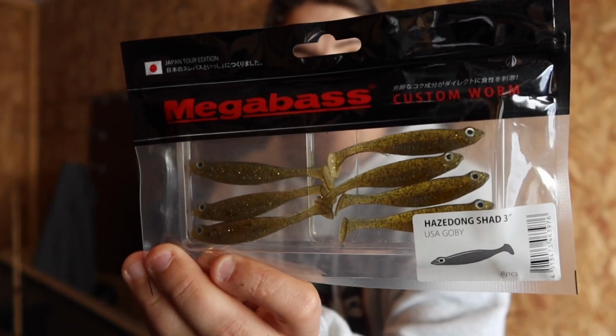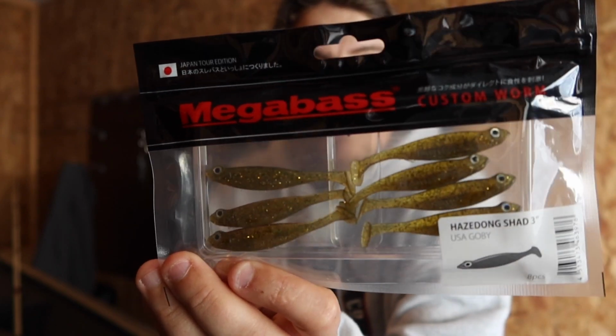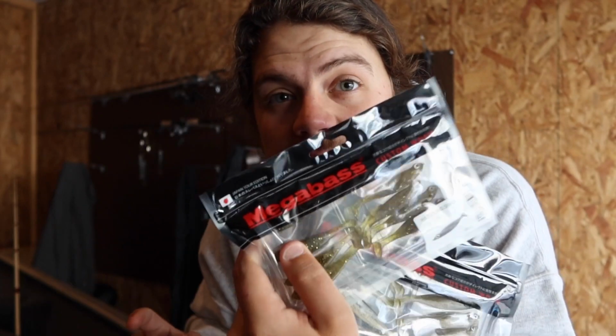So basically I've been throwing green pumpkin shad and USA goby. Both of these colors can represent a sculpin, shad, bluegill, whatever. I really think the most important thing is that they're keyed on this size of bait, so 3 inches. I've tried to throw a little bit bigger baits. I've tried to throw smaller baits. 3 inches seems like what they're going after.